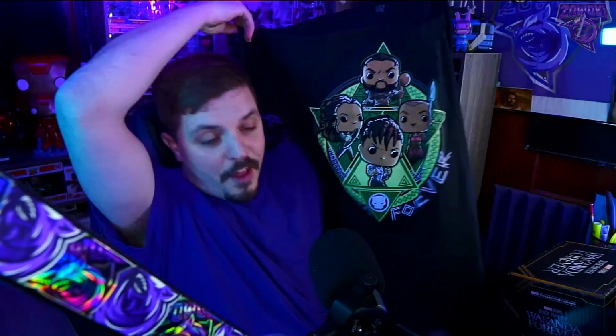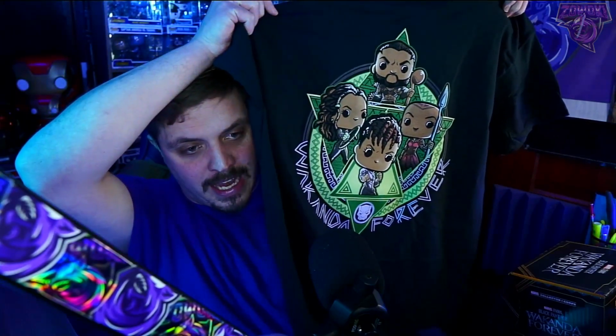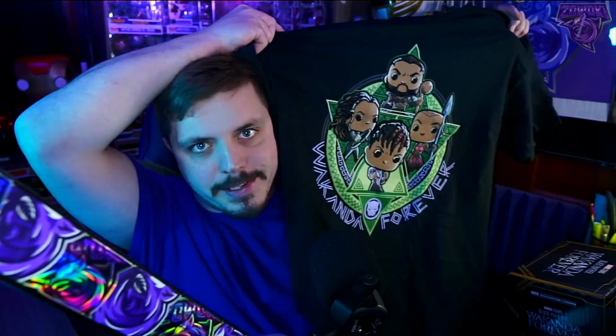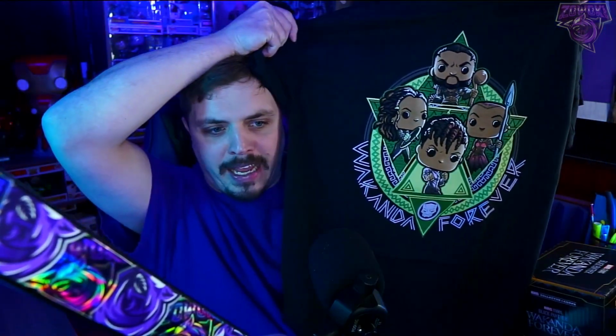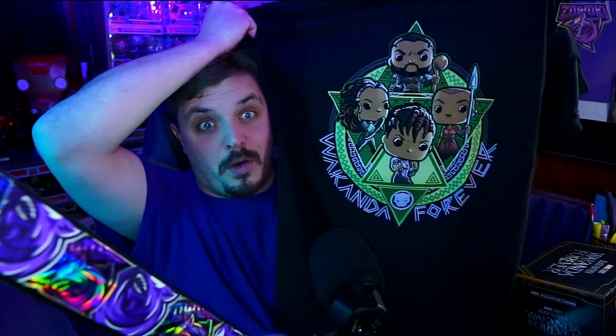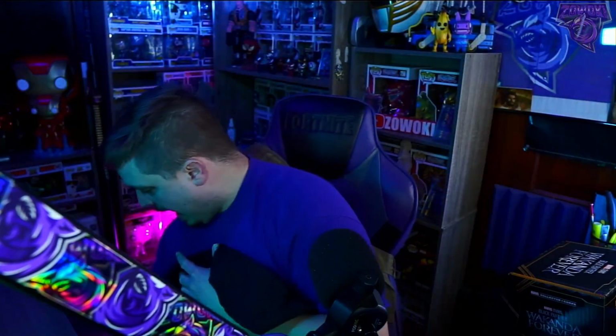Their Funko Pop shirts are actually getting better and better with each box. You guys can see M'Baku, Nakia, Okoye, and Shuri on here. I'm surprised I still remember their names. You guys can see right here, again, a Wakanda Forever shirt. I wish I had this before the movie came out so I could wear it to the movie, because finding a Black Panther shirt was definitely very hard. Plus, I was wearing my necklace that I had right here.